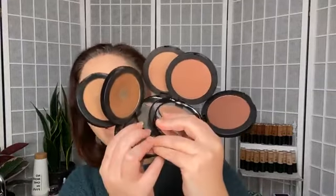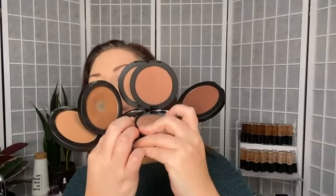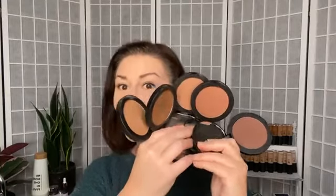Okay, so I'm gonna try and hold all these up so you can see them all at one time. We'll see if my fingers will let me do this or not. Let's see here. All right, ready, set, here we go. Ta-da! I did it. So fair is this one, light, medium, deep, and dark. And there are so many different ways that you can use these. You can use them to help warm up your face. You can use them as a blush. You can use them as a contour. And we're gonna do all of that actually.